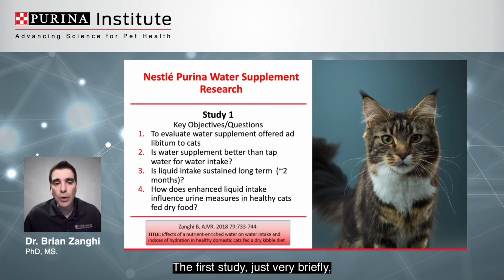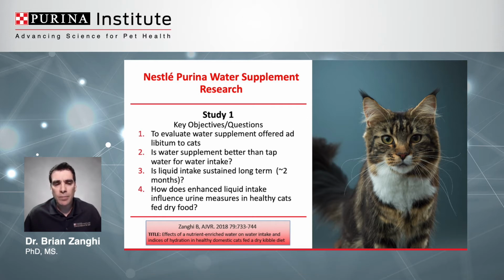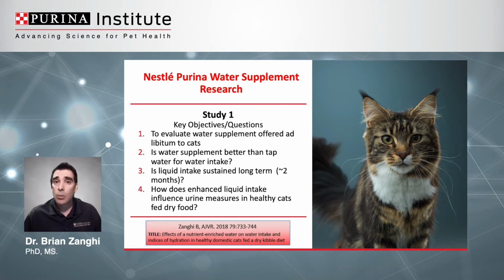So the first study, just very briefly, our key objective was we wanted to evaluate this water supplement offered ad libitum to the cats. And if it was offered to the cat, would they have enhanced liquid intake with the nutrient-enriched water supplement versus having access to only tap water? And then if intake was elevated with the nutrient water, would this be a sustained level of intake over a prolonged period of time? And we're defining that as 2 months. Our preliminary work indicated that over a two-week period, we were seeing increased intake with the nutrient water, but we wanted to evaluate on a longer-term basis.